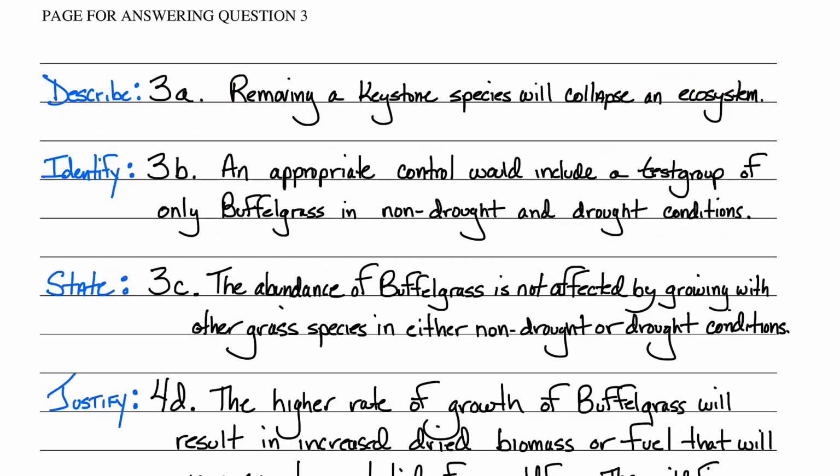So the written part here, 3A, for the describe action verb: removing a keystone species will collapse an ecosystem. Word for word what I just said. And again, it is word for word based on how they present that in the curriculum. But you could have said this many different ways. You could describe a keystone species a little bit differently.